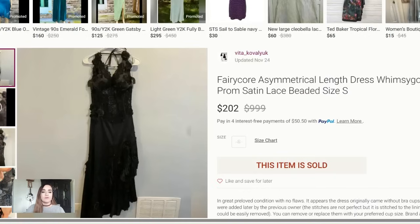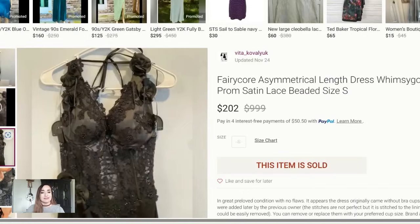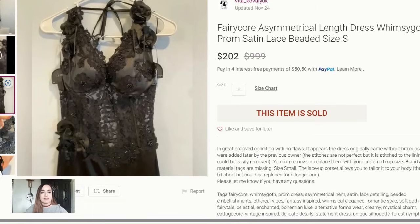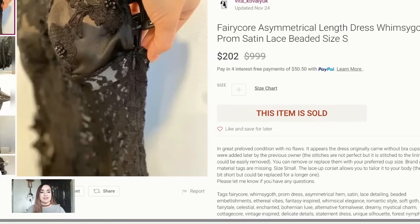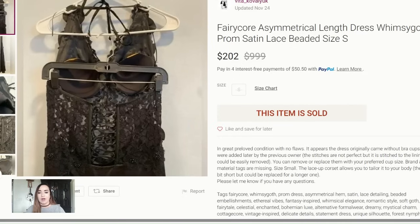And then another feature from this look is lace. This is a dress here. I'm going to just quickly scroll through some of these pictures, but you can see all of the lace that's used on this dress.